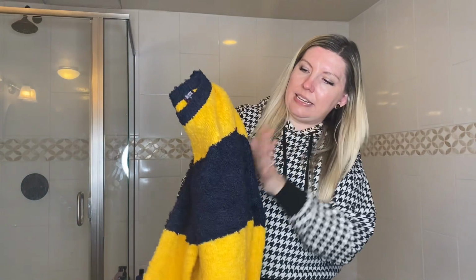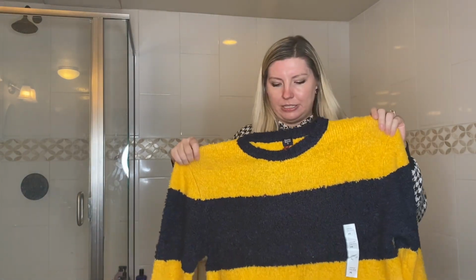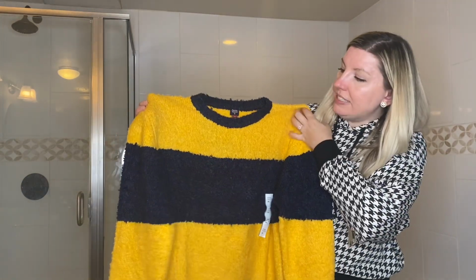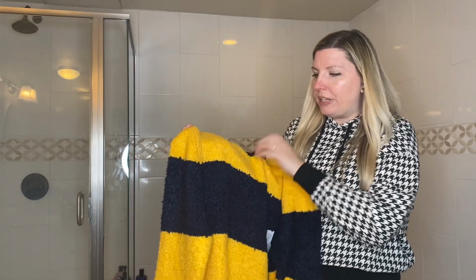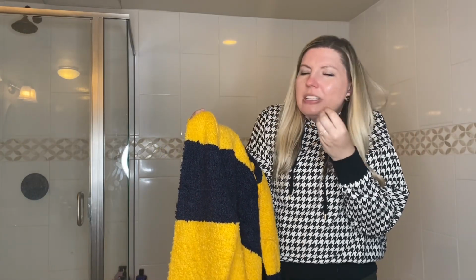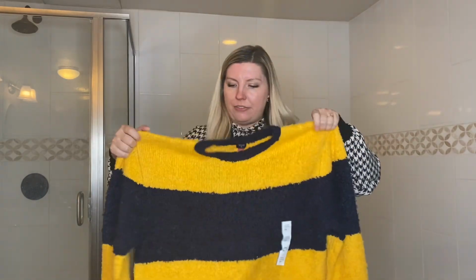So this is a navy and a yellow. It's kind of giving Charlie Brown vibes a little bit, but that's black, I think, so it's not really. It's nice. This is a very interesting texture. It's got a boucle kind of moment to it. But yeah, it's really soft. It's really nice. And as I said, I think that if you are used to wearing ladies' clothes, it fits a size larger. So keep that in mind if you're buying online.